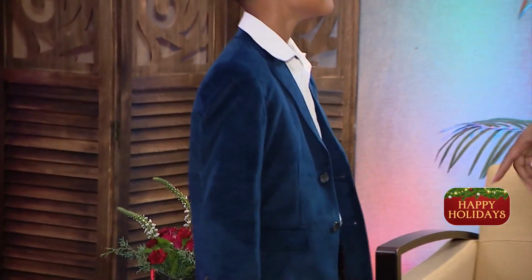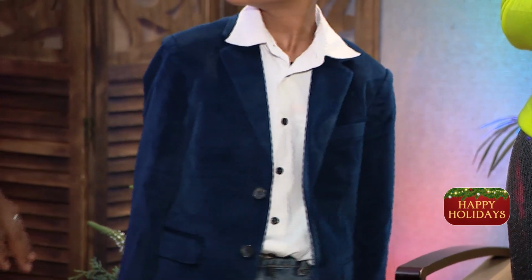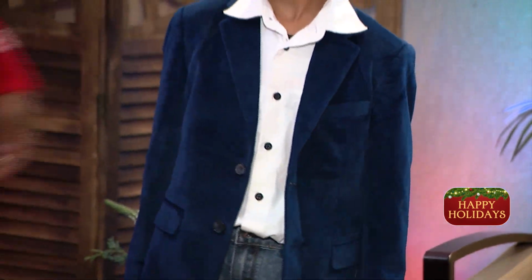This is what we're giving. You can wear with jeans and sneakers just like Javier's wearing. And I like this because my son wouldn't like to wear the tight dress pants or the formal shoes. So he can still be cool, but yet dressy at the same time. Absolutely. All right, thank you, Javier.